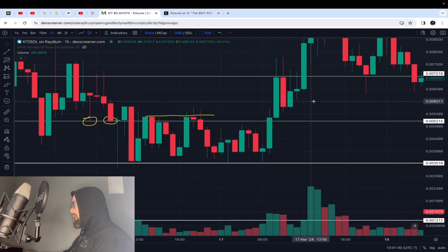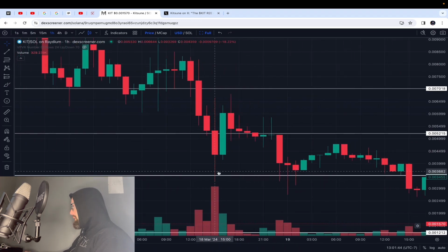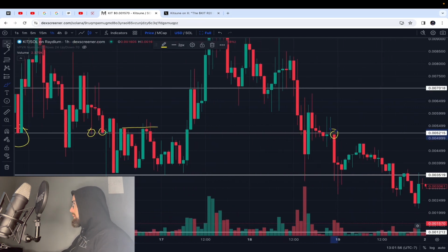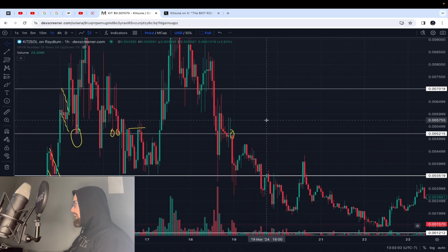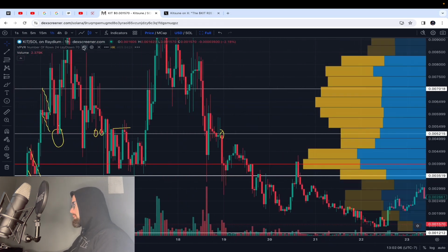It broke through out of that. Came down, found support at this 3.5. Got rejected right here at 5.2. So it's touching 5.2 multiple times and it's getting rejected or bouncing off of it. So that's why I have that level. I'd like to see it clear 5.2.